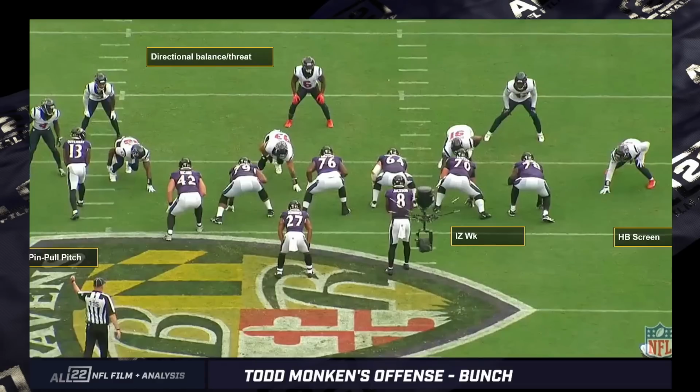This is just a visual representation of what I talked about a moment ago, in that you have the pin pull pitch to the bunch side. You got the screen late to this side, which is going to be this play to Dobbins, and then the inside zone weak that hit B gap with Justice Hill for the touchdown.